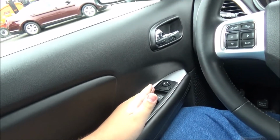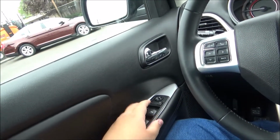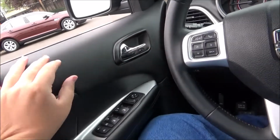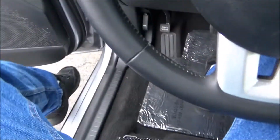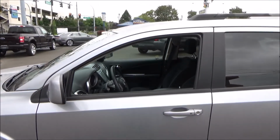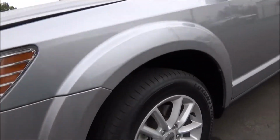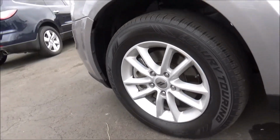But now we'll go ahead and roll down the driver's window and take a look at the engine bay. The driver's window is automatic down. Standard on the SXT trim are these Tech Silver 17-inch 5-split-spoke alloy rims.